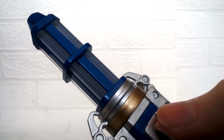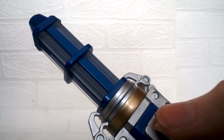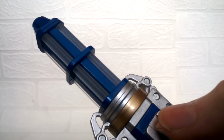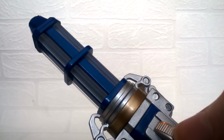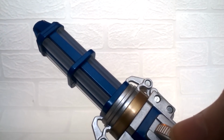Simply pulling the lever down activates the standard pulsating blue sound effect that we've all seen time and time again. I believe that this is exactly the same as other sonic screwdrivers that we've seen, and even the sound effect remains the same. Pulling the lever up activates the green version of the sound effect, which is a little bit higher pitched.